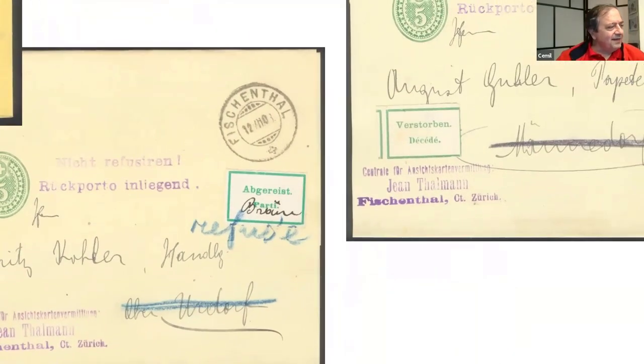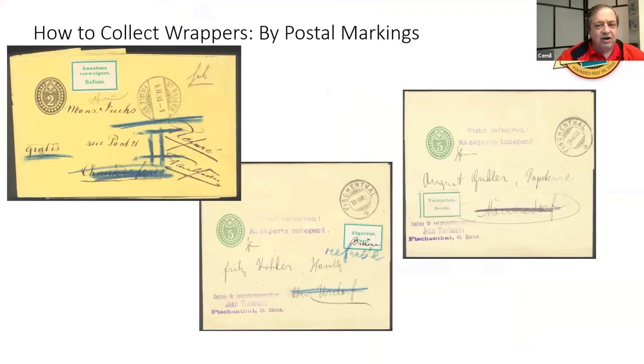Now you will see that the two right ones are from the same company, probably written by the same person. The address was written by the same person. So somebody in that company had the job of mailing probably large numbers of these, given that I have come across quite a few of these wrappers.